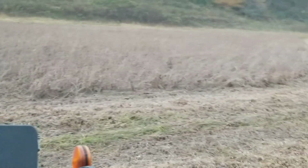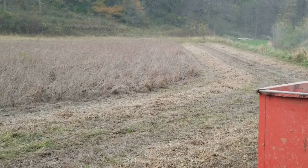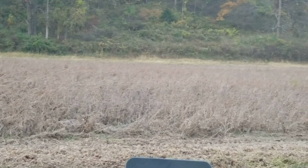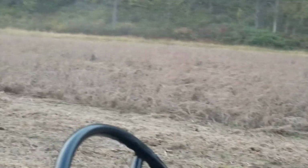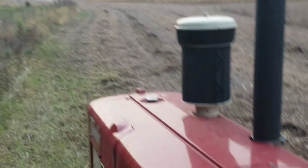That's been kind of a work in progress. We've had to do some major transmission and rear end work in it. We broke a bull gear in it not too long after we had it, and then in the transmission, all 5 gears for the speeds had a chipped tooth or a missing tooth, so that's been a little bit of work.